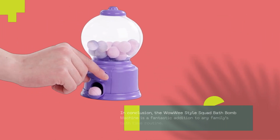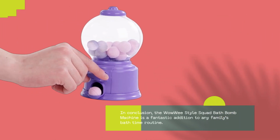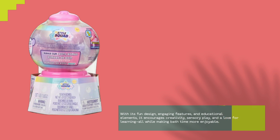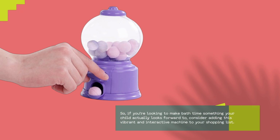In conclusion, the Wowwee Style Squad Bath Bomb Machine is a fantastic addition to any family's bath time routine. With its fun design, engaging features, and educational elements, it encourages creativity, sensory play, and a love for learning, all while making bath time more enjoyable. So, if you're looking to make bath time something your child actually looks forward to, consider adding this vibrant and interactive machine to your shopping list.